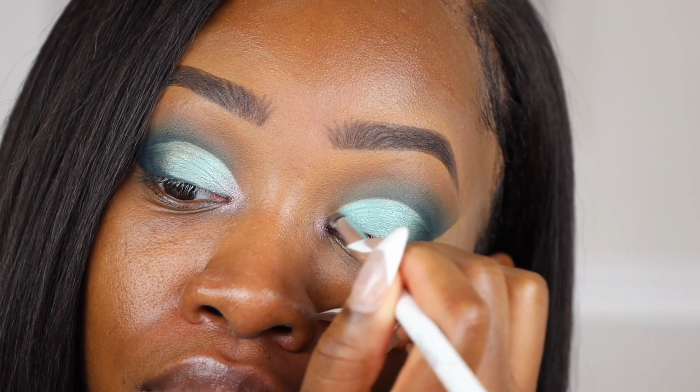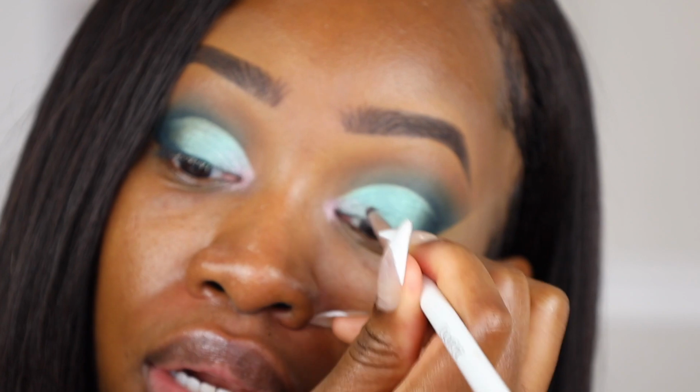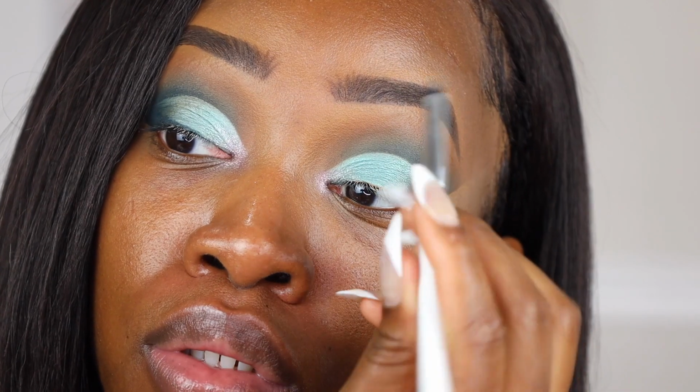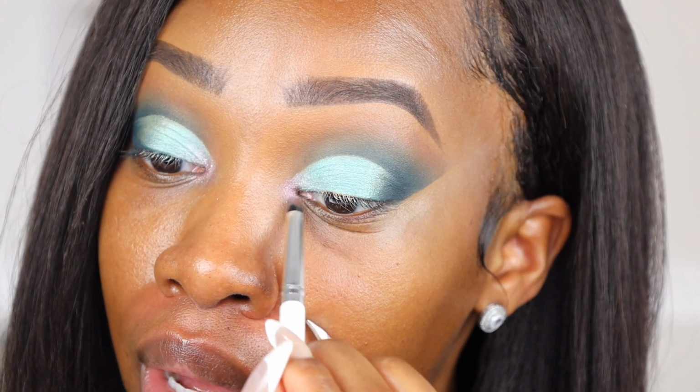Oh, I just had an idea. Okay, wait, let me see it, hold up. Okay, so I just took a little bit of One of a Kind, which is right here. I'm kind of using that as a transitional shade, just right at the tip of this lid, just to add a little bit more dimension to it. And then making sure we got Fantasy right there in the corner, and I am in love.